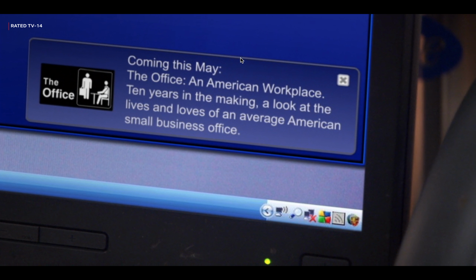But what I want to introduce here is that we're going to be discussing the role of The Office in all of this. Now, this is one of the most successful television shows of the 21st century. And as you can see here, referenced as 10 years in the making. Remember, it's a show about a show. These people being monitored. Again, normalizing that.